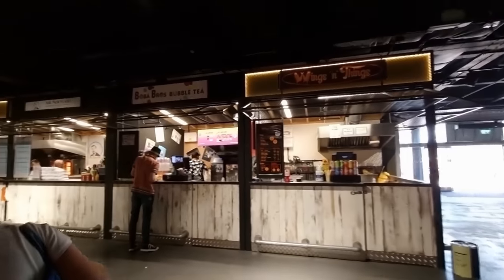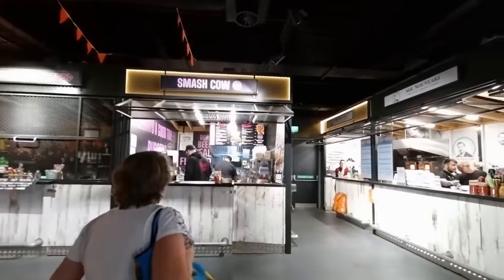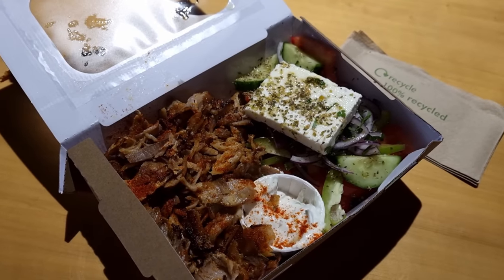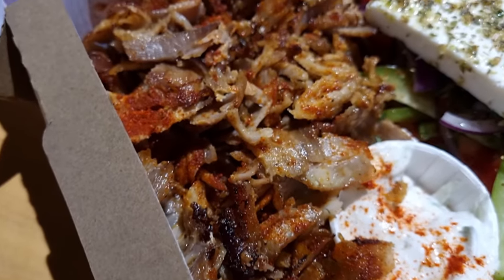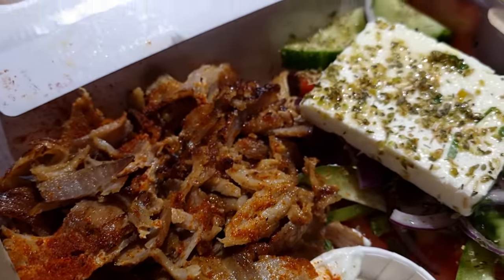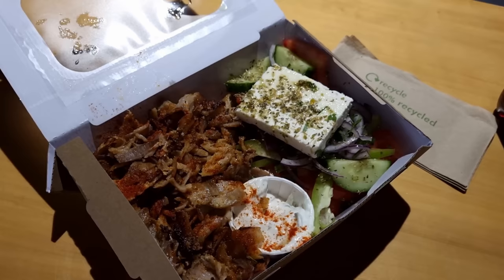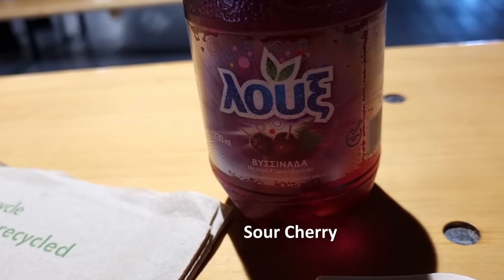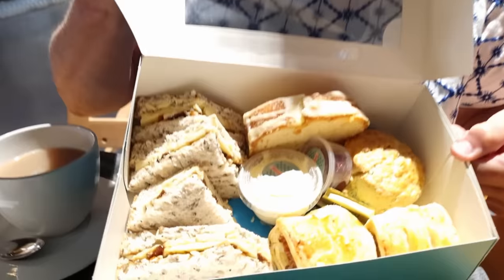Wings and things. Bubble tea. Smash cow. Mexican's closed. I went for the Greek box pork. Look at that. Feta cheese, salad, and a dip. I want a drink. What you got? Bean tea.